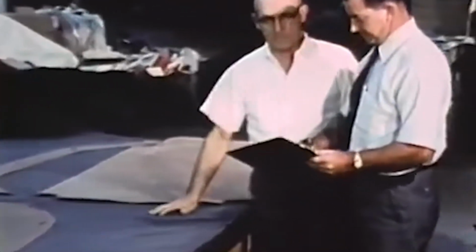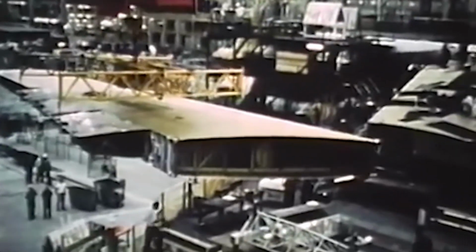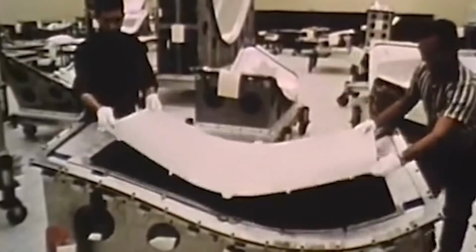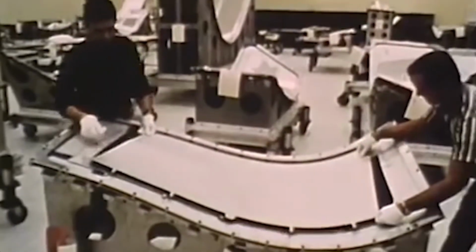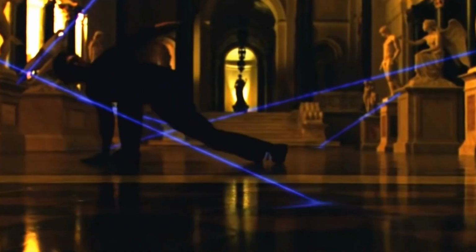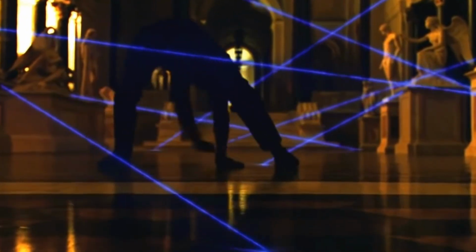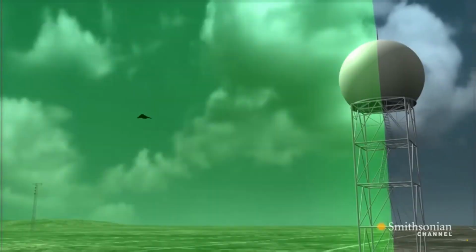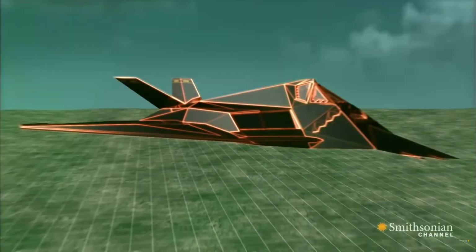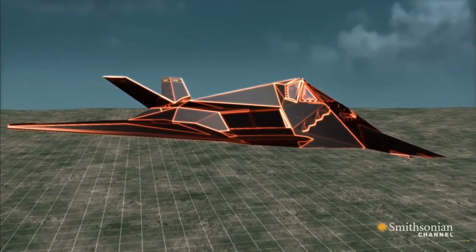Now, here's the key idea. To make an aircraft slip past enemy radar, it needed a unique design. This design involved flat, angular surfaces that would deflect radar waves away, sort of like a ninja dodging laser beams in a high-tech heist. To boost this stealthiness, they even used special paints that soaked up radar waves, like a sponge and a magnetic field combined in one.